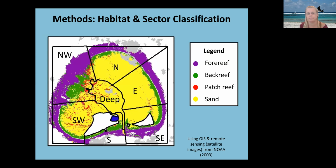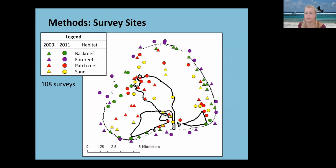So here's what I did. And I only went out to about 60 feet because I wasn't able to go diving deeper than that. So that's why some of the areas are white here, and then this is clouds in the original image. And then of course this white is land, and this blue is inside the artificial harbor where I didn't do surveys. So the purple is the forereef, and then the green is the back reef, and then the red is different patch reefs, and then the yellow is the sand. And I also categorized it into these different sectors as well as the habitats. And I conducted 108 surveys spread out in these different sectors and in these different habitats.